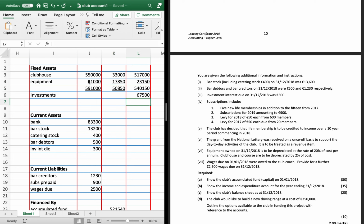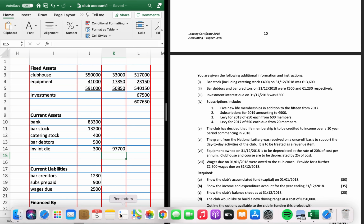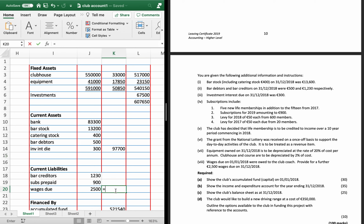So our fixed assets 540,150, and then add on the 67,5, and that gives you total fixed assets of 607,650. Just add up my stocks and all that, 97.7. Add up my liabilities, 4630. Take them away from each other to get the working capital, which of course we add on because it's a plus.